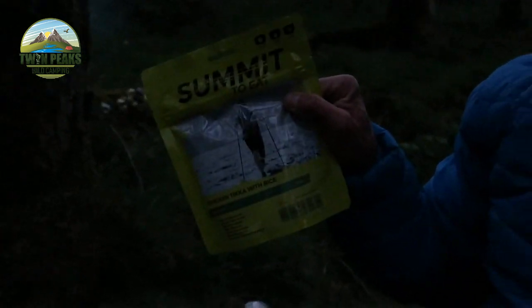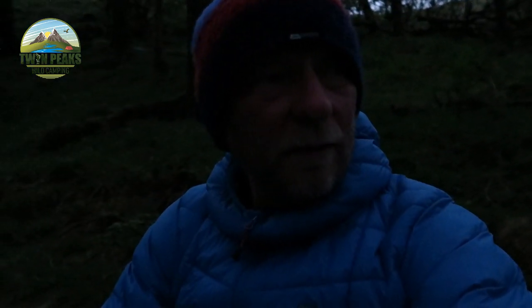So awesome. Got the old Jetboil on the go. Nothing fancy from me, just something to eat. Chicken tikka with rice. Mark's doing a steak, or steak and mushrooms. And what are you doing? A Philly cheese steak. So you see what I've got. Nothing fancy.